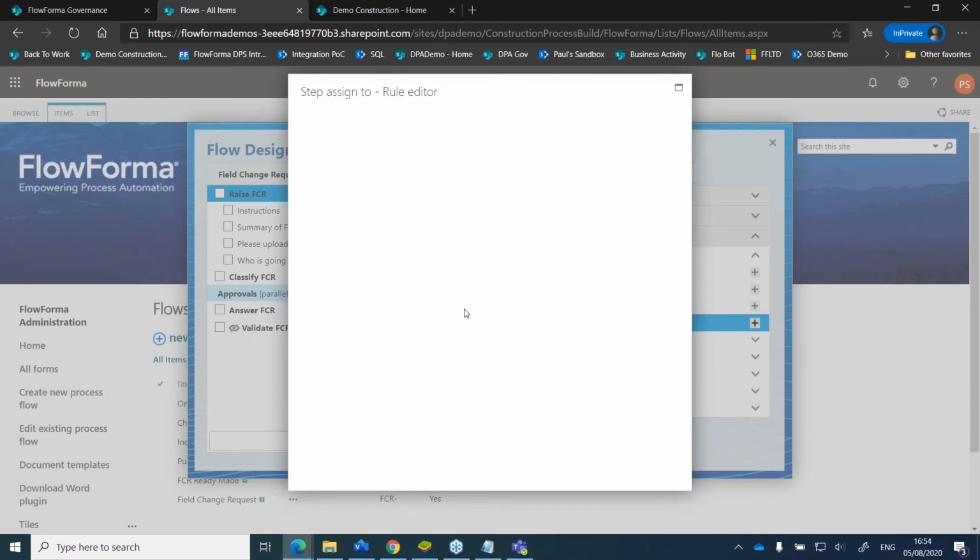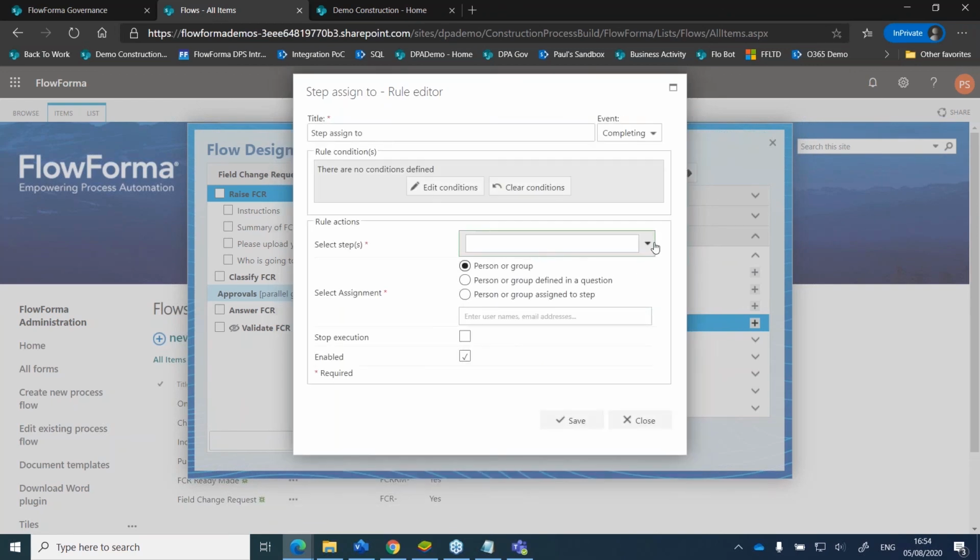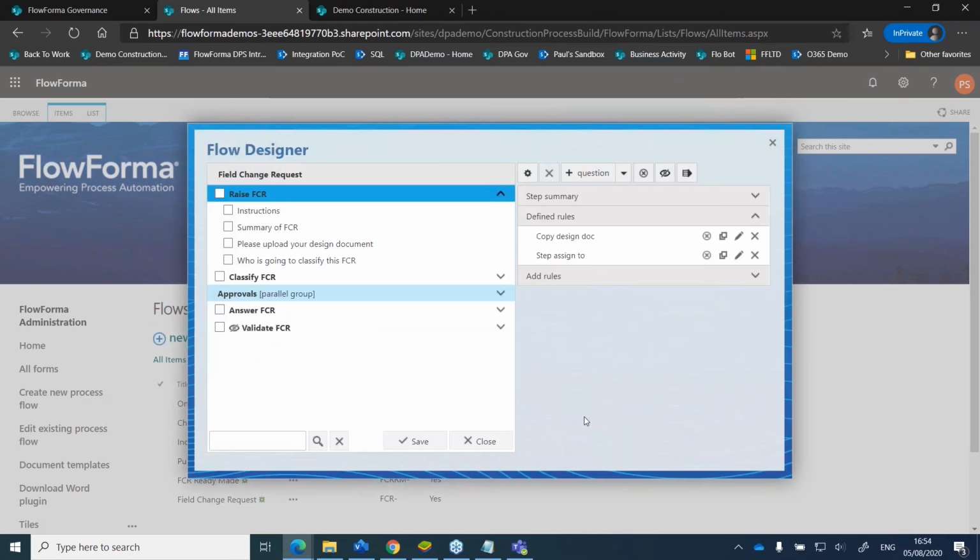So what I'll do here is pick the step I want to assign. I can actually pick multiple steps if I want to. Classify FCO is the one I want. And then I'm going to assign that to a person or group defined in a question. And what's the question? It's who's going to classify this FCR. So whatever the person types into that field, that's the person that's going to be assigned to do the classification.